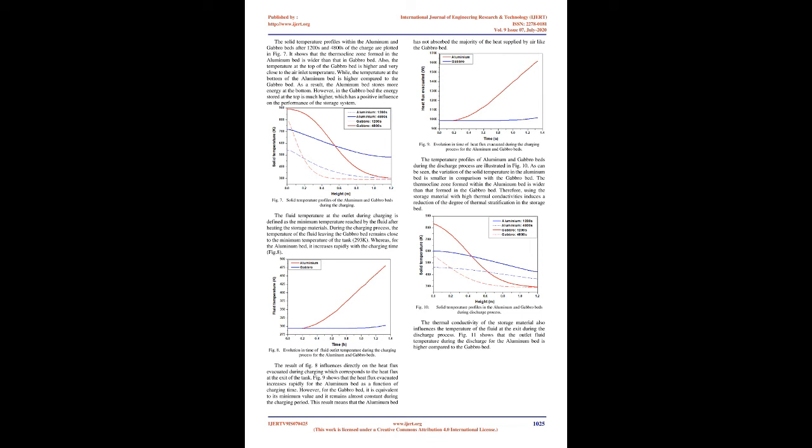As a result, the aluminum bed stores more energy at the bottom. However, in the gabbro bed the energy stored at the top is much higher, which has a positive influence on the performance of the storage system. The fluid temperature at the outlet during charging is defined as the minimum temperature reached by the fluid after heating the storage materials. During the charging process, the temperature of the fluid leaving the gabbro bed remains close to the minimum temperature of the tank, 293 K.